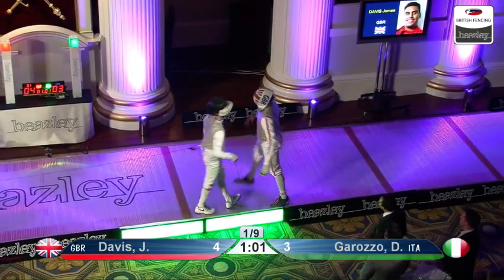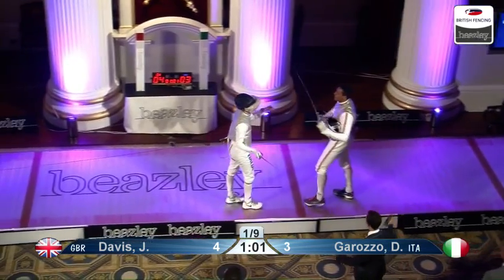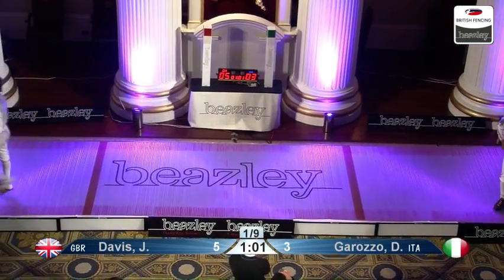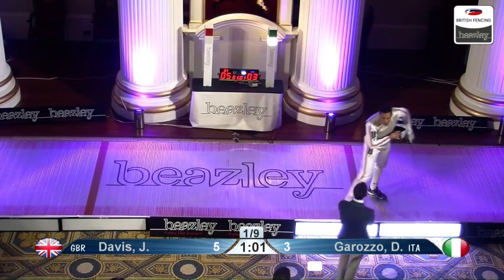Still the attack from the Italian. And it's Garozzo who takes Italy into a 5-3 lead after the first leg.